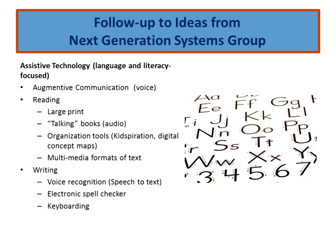So audiobooks, different organizational tools, and concept maps. So things like that, different voice recognition, speech, having keyboards so that they don't have to handwrite, because handwriting is sometimes more difficult than typing. And you can have a child that's very fluent typing but doesn't have very good handwriting skills. So those have been used.